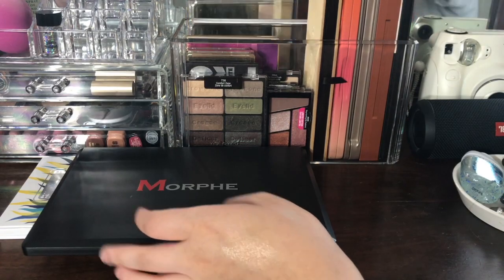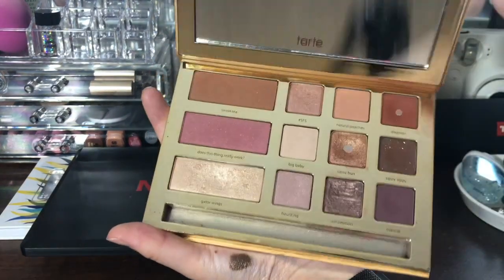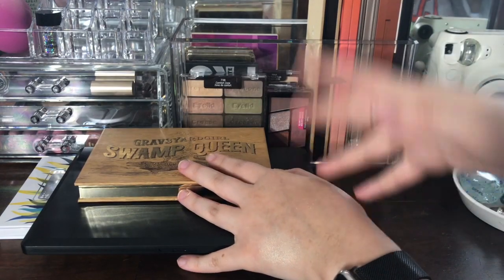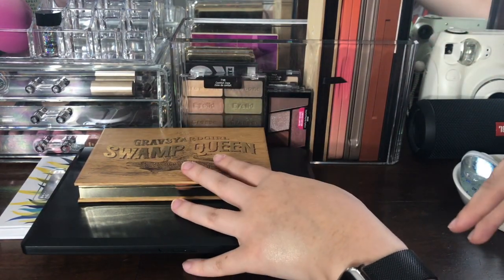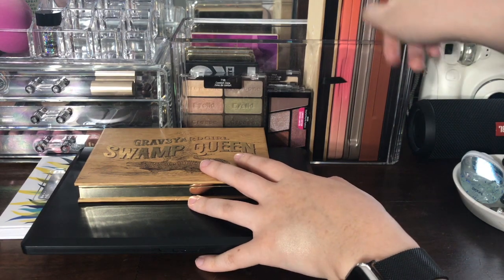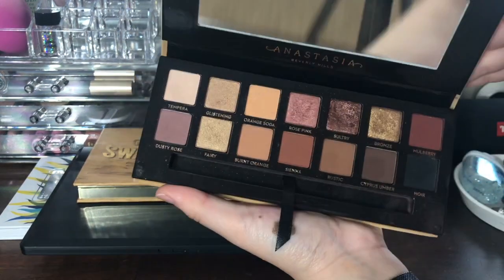And then I have my Graveyard Girl and Tarte Swamp Queen palette that I am literally obsessed with, and I can't stop using it. But I really try to alternate my palettes so that every one of them is getting used, instead of using one for like 3 weeks straight, which I have been doing recently with this palette right here, which is the Anastasia Soft Glam palette.